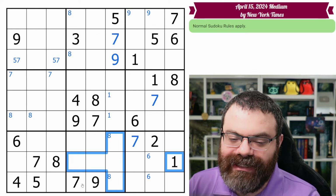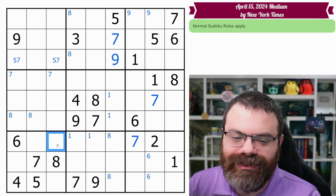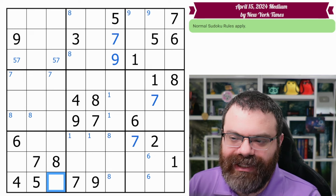This 1 looks in. That's actually a crossing on this 7-9 that we found. So there's a 1 in one of these two. Those also point in. This 1 looks in. And that places 1 in this box.